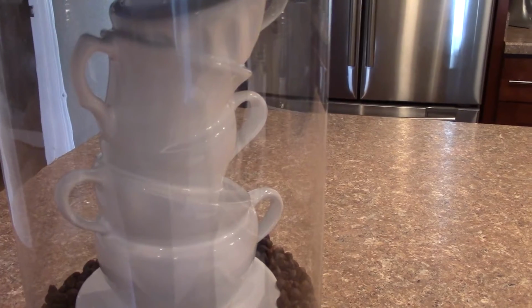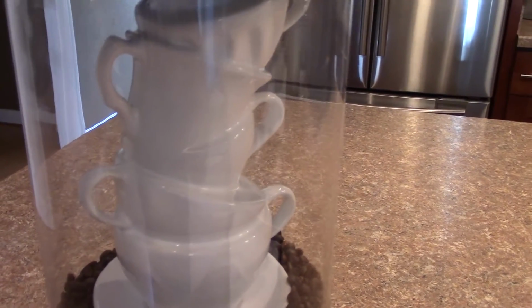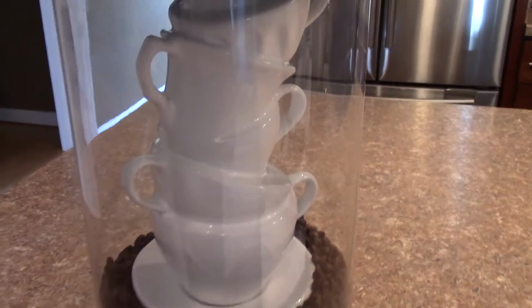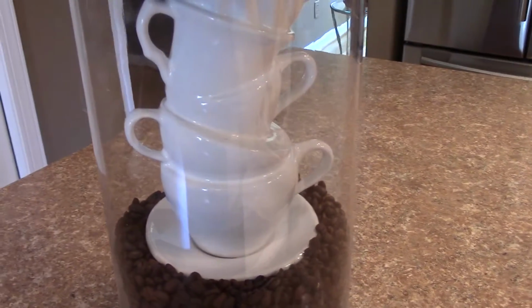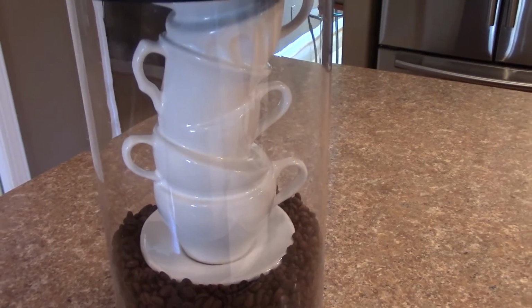I believe it was $7.99. I fell in love with it. When I saw it, I knew exactly what I was going to do with it. And I think it looks great in this vase. It's a wonderful touch, and I really love it.